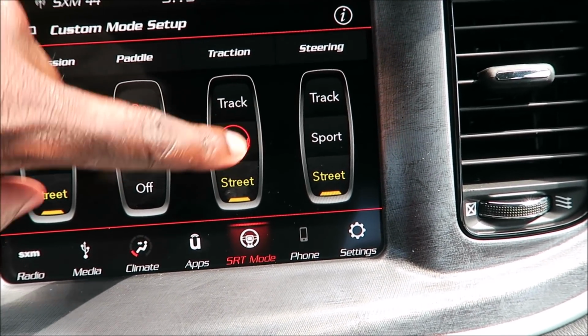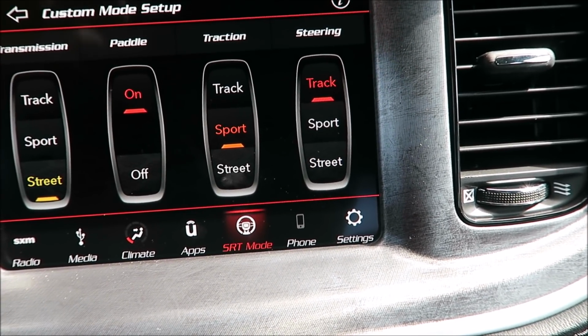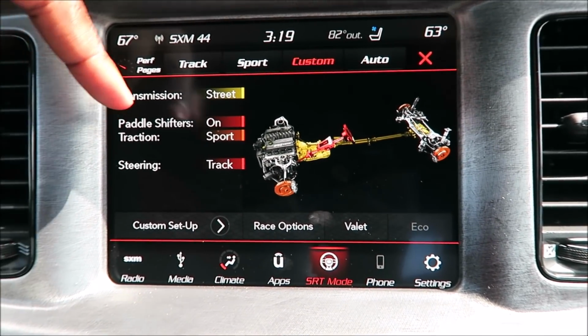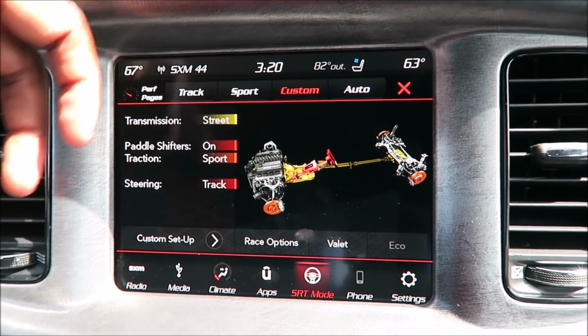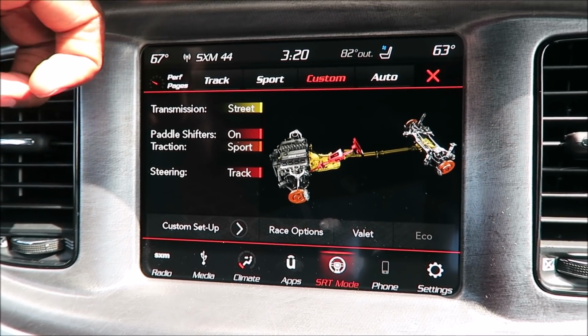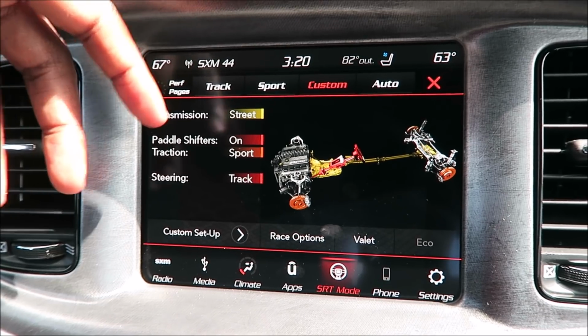So you want your traction to be sport, but you want your steering to be track, you can do that. All right, I mean, this is a really cool setup. I like how you have a performance package set up and are able to really customize the car to what you're trying to do with it and perform with. It's just a cool thing to have. It really makes you feel like you have a race car that you can take out on the track and just do some damage in. I really love this. This is cool.